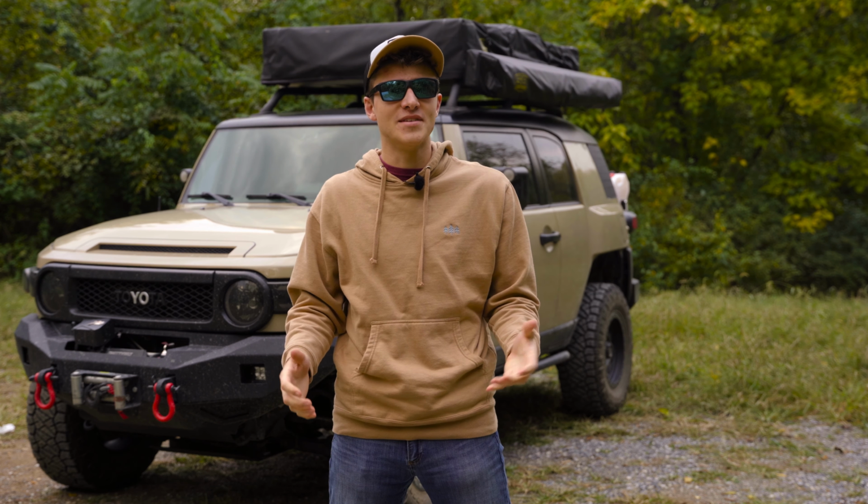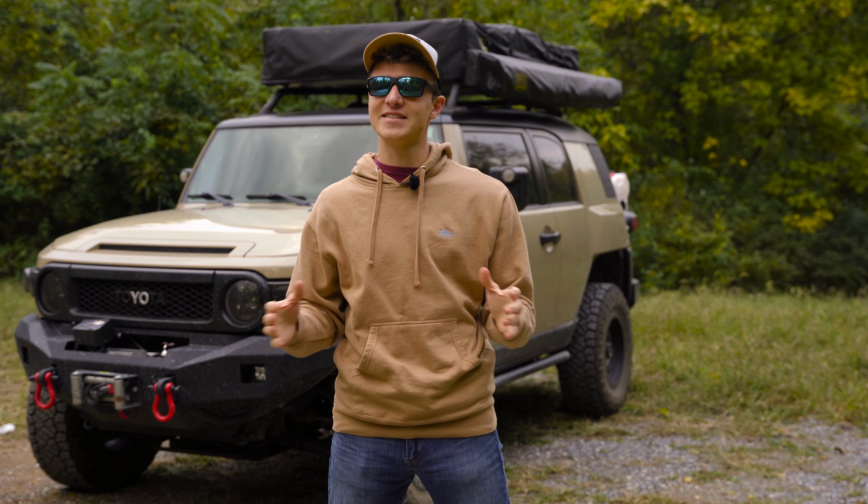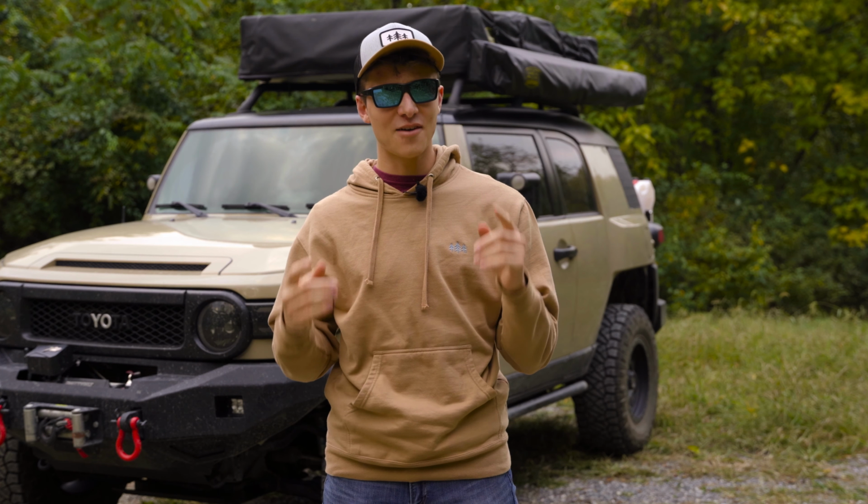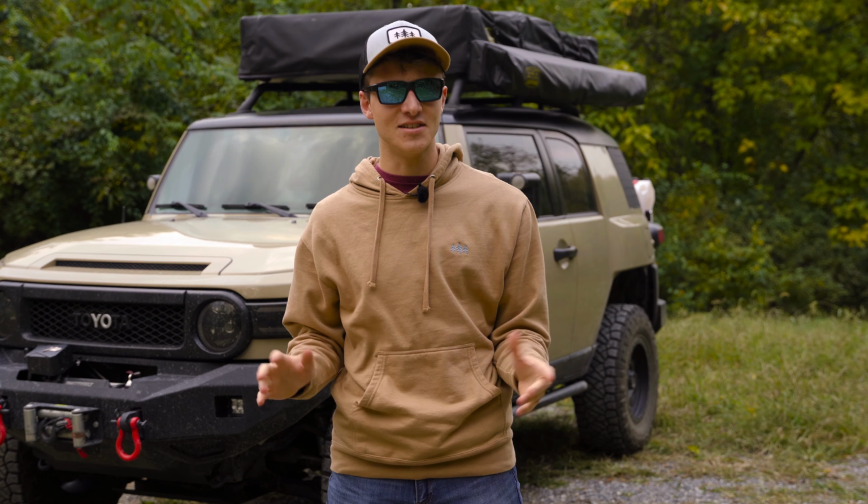I was just being dumb. That's how I broke the window. So it wasn't like a rock hit it or anything. It was me. The only gripe that I had with the FJ, which I've talked about many times, is space.